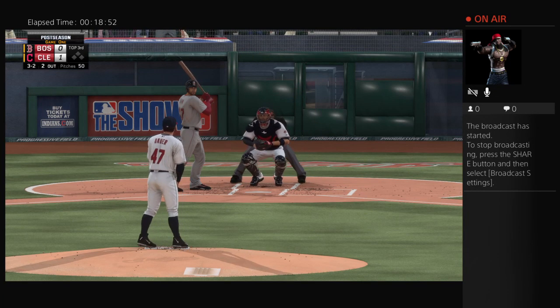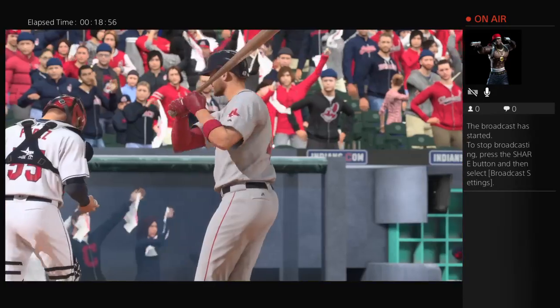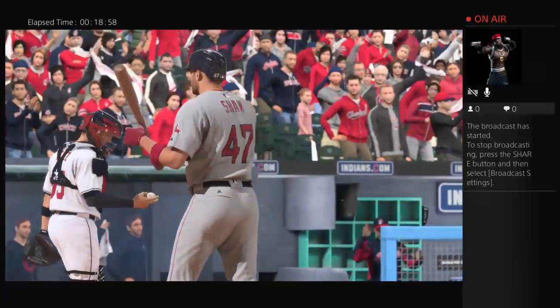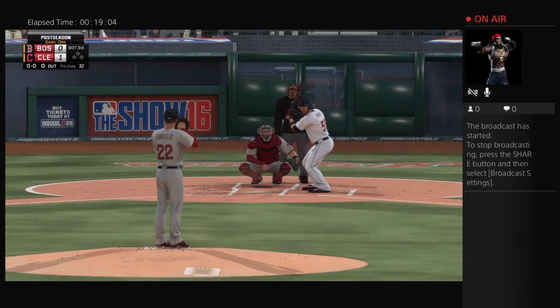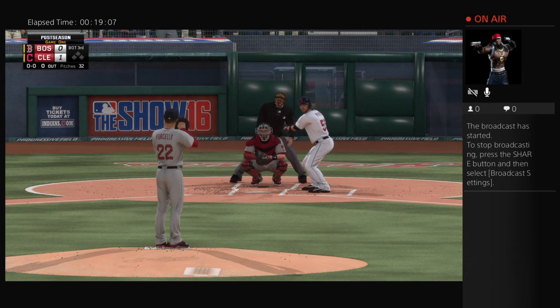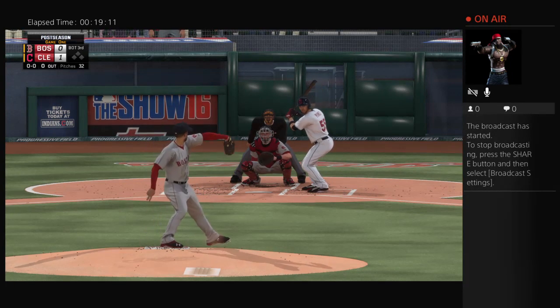Well, when you have a guy 2-2, you can throw something out of his... Got him looking, and that'll do it. The inning is over. Roberto Perez digs into the box in the bottom of inning number 3. Into the windup and the pitch.